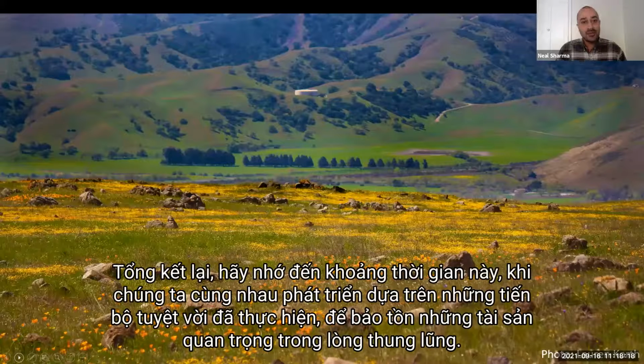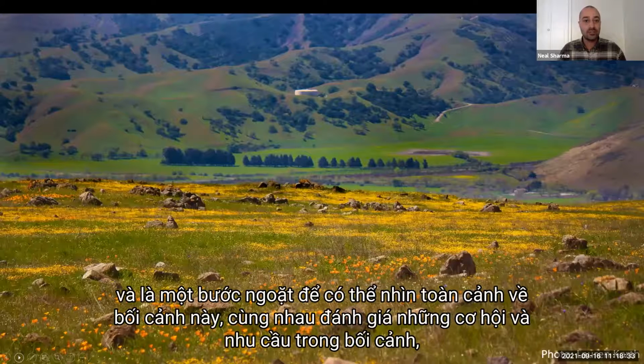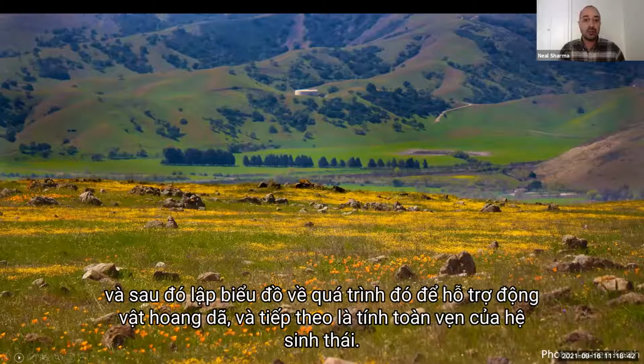I'll wrap here just to celebrate that we're at this point in time where we're building upon the great progress made to conserve those key properties on the valley floor. Now we're kicking off the Coyote Valley planning process, which is such an exciting milestone and a turning point, to be able to look at this landscape holistically, assess those opportunities and needs all together in context, and then chart that course forward to support wildlife and, in turn, the integrity of the ecosystem.